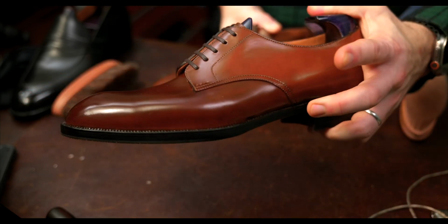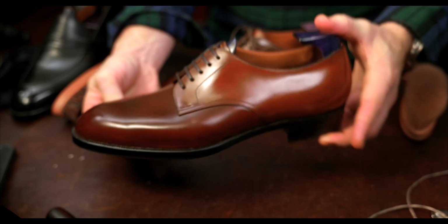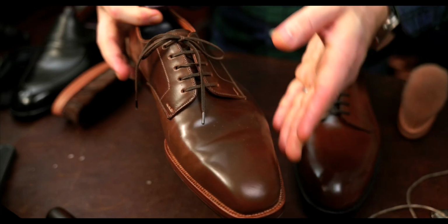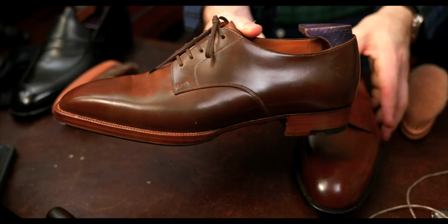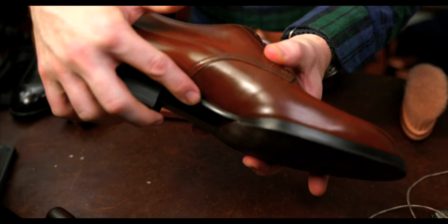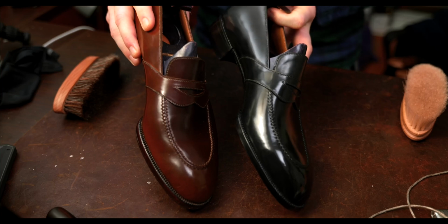Next is this plain toe derby. This is in bourbon shell Cordovan from the Horween Tannery. This is the same pattern as my mahogany plain toe derby from Acme Shoemaker. This is a seamless heel, so a very, very elevated pattern, especially made in shell Cordovan. This is just 2 pieces of shell Cordovan, which normally would probably have 3 or 4 pattern pieces.